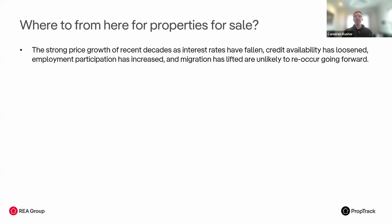A lot of this has been driven by more women joining the workforce. As more women have come into the workforce, household incomes have increased, and like the reduction in interest rates, that's increased borrowing capacities and allowed people to spend more on housing. That's probably not going to increase dramatically from where we are, and it's certainly not going to be as big of a boost going forward.